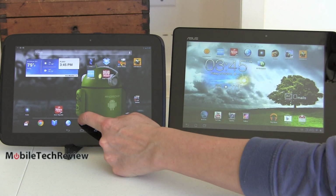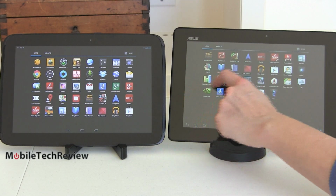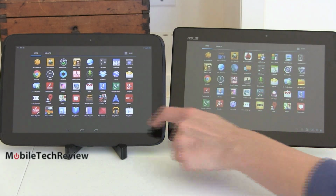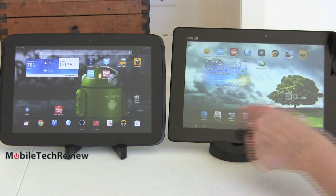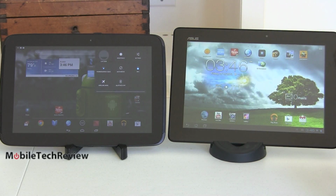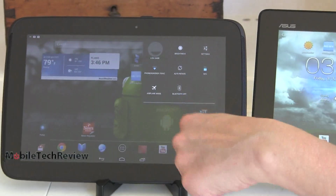If you want to get all of your applications, you tap over here on this guy, you tap up in this corner over here. After you do that, you're looking at pretty much the same experience with the same separation of apps and widgets to get to. Asus includes some widgets for their own applications, and we'll discuss their apps in a minute. With this guy here, if you want to get to more settings, you swipe down, and there you can see I can get to settings, I can get to brightness. I have to tap on brightness, then I have to drag the slider. So a little bit of a two-step operation going on there.